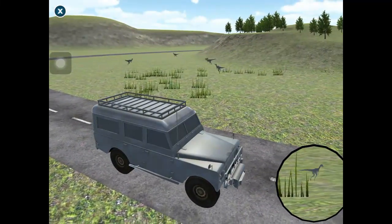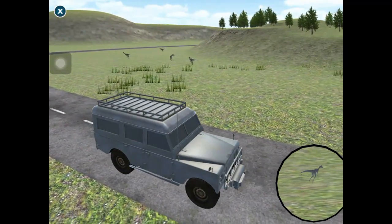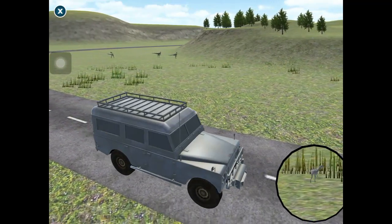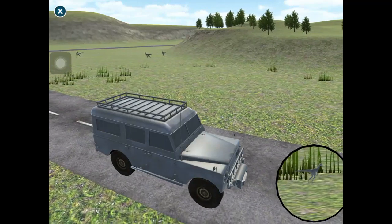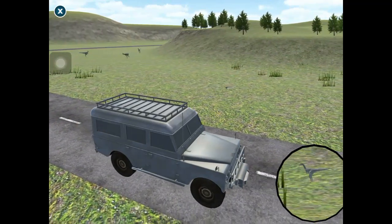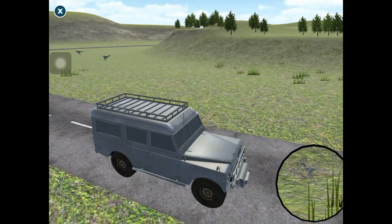Compsognathus is a small, bipedal, carnivorous theropod dinosaur, which could grow to about the size of a turkey. Compsognathus lived 150 million years ago, during the late Jurassic period. Fossils of this small dinosaur have been found in Germany and France.